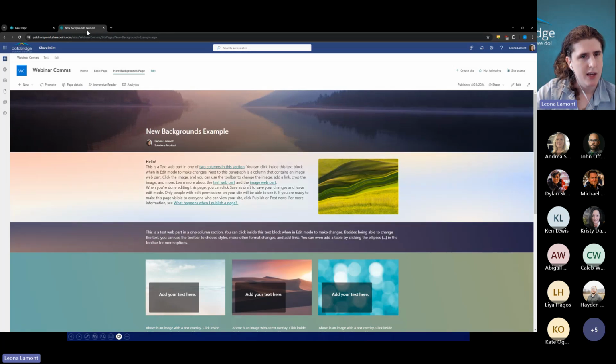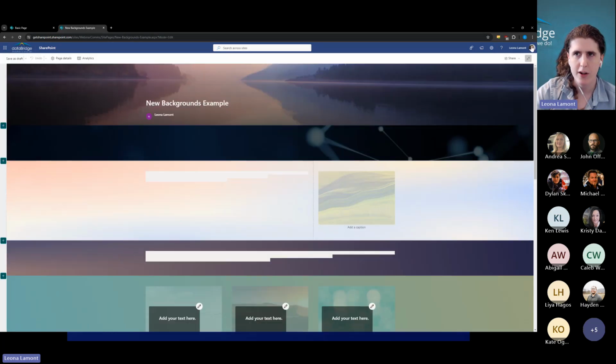We now have the capability of adding these more gradients, which will have either background imagery or a little bit more color, and more adjustable controls on how harsh or opaque those backgrounds will be. And just to show you how easy it is to get started with this, we're going to edit one of our pages here.